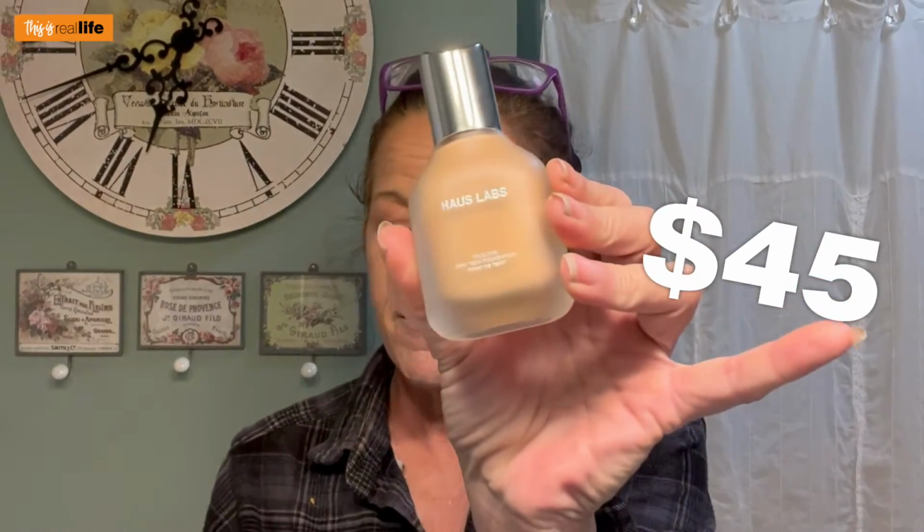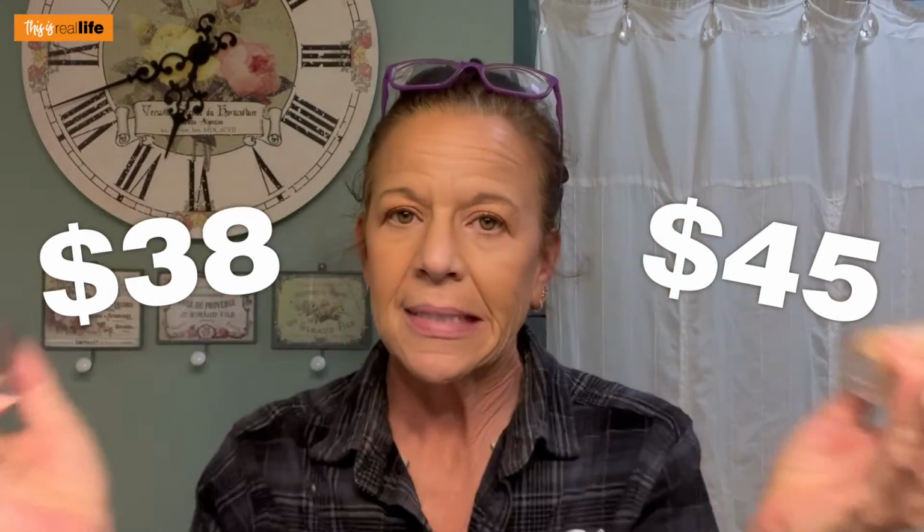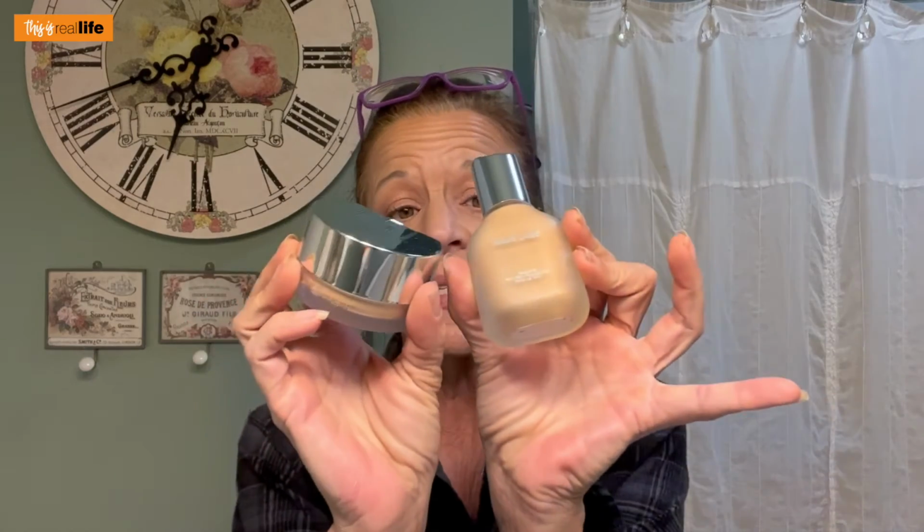That's all I'm saying. Bad news is $45, $38. But good news is it definitely does what it says it's going to do, and it does it on mature skin. So I don't know. I think it's kind of a small price to pay. I mean, we've spent more on shitty ass skincare, and I feel like this is going to last us a little bit. You don't have to use a bunch of this foundation to get the look that you want, just for your everyday kind of fresh face, no makeup look.